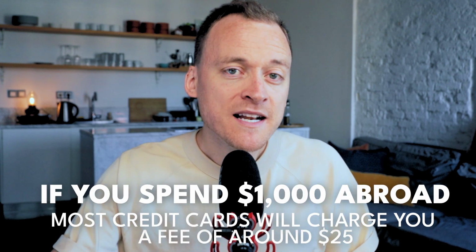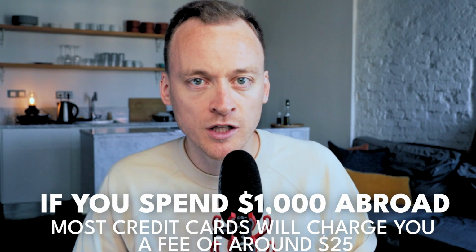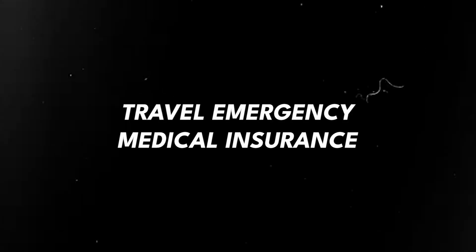For example, if you spend $1,000 abroad, most credit cards will charge you a fee of around $25, which is 2.5%. But with the Scotia Gold Amex, you won't pay that $25 fee, which can make it a good option if you travel frequently. The card also offers some pretty comprehensive travel insurance coverage, including travel emergency medical insurance, trip cancellation and interruption insurance, flight delay insurance, and lost or delayed baggage insurance. And these cover a wide range of travel-related issues, which gives you some peace of mind while you're on the go.